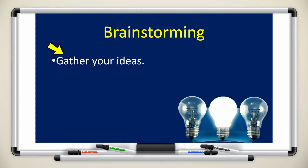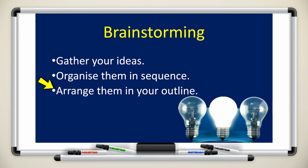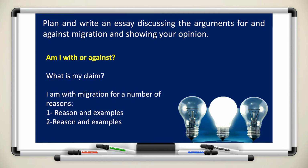Let's start with brainstorming. The first thing you need to do is to gather your ideas. What do you think? What are you thinking? Ideas on that. Organize them in sequence, and put them where? In your outline. Excellent. So let's think about it logically, step by step. Plan and write an essay discussing the arguments for and against migration and show your opinion. Your opinion is important. So you'll ask yourself, am I with or against migration?